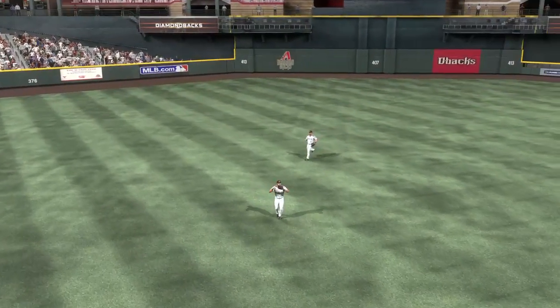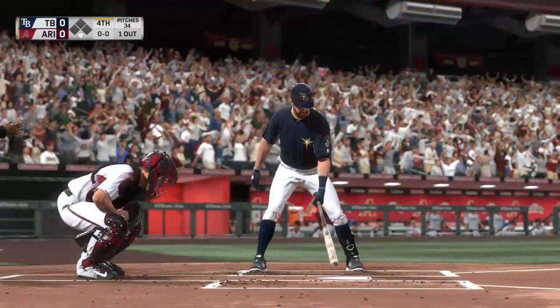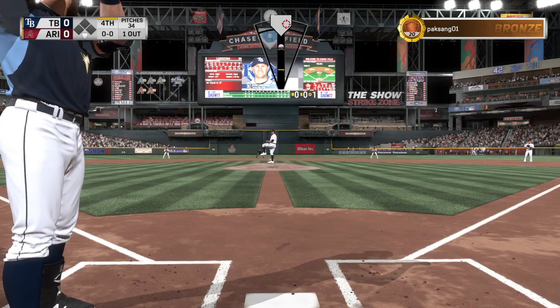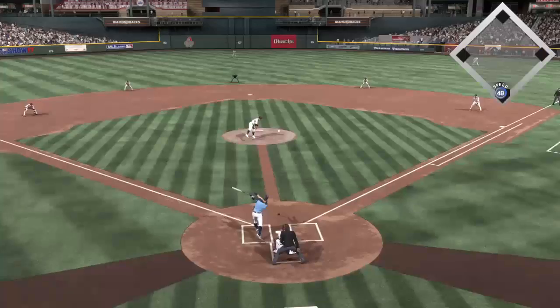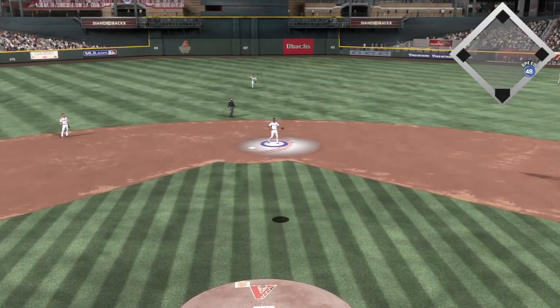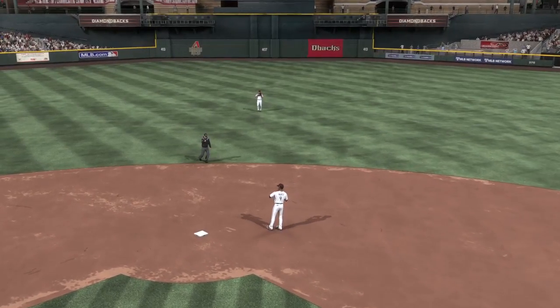Owings ranging into the outfield. He's there and records the first out. In is the third baseman, Evan Longoria. 0 for 1 for him here in this one. Here's a high pop-up. And this is taken in for the second out.